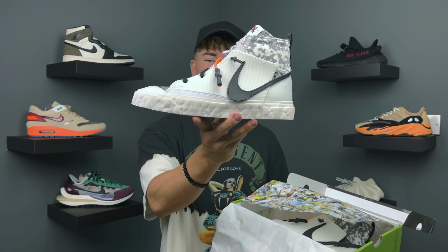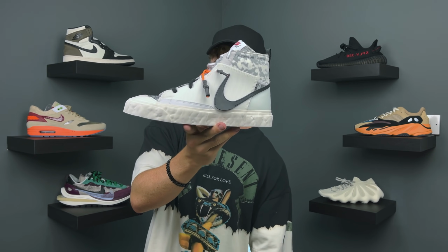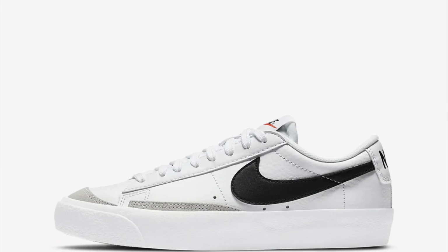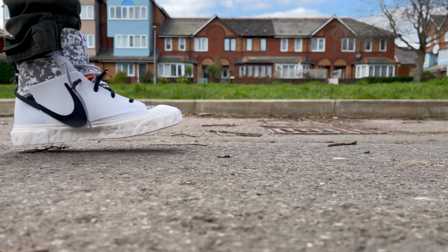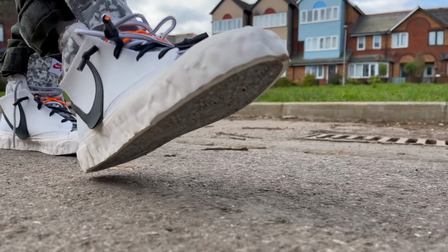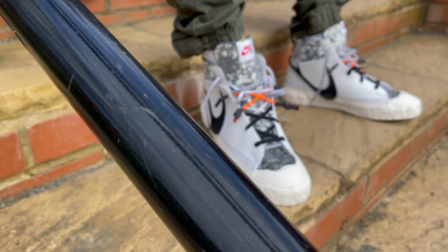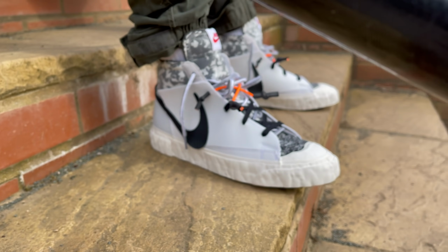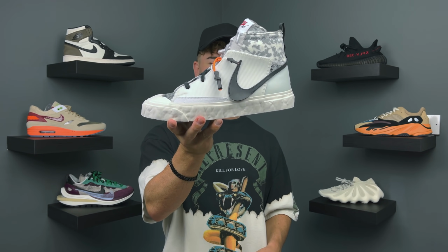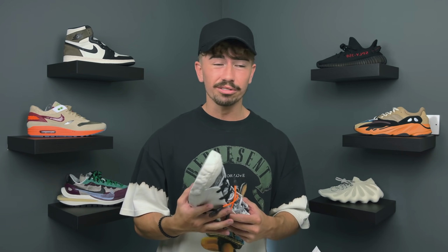is the ready-made Blazer. However, I think the Nike Blazer in general is such a fire silhouette and a great one for this summertime. Now you can go for the low or the high. My personal preference would have to be the high, and again, like I said, this ready-made one is one I've been rocking and I absolutely love this silhouette. It's definitely not the most comfortable pair of shoes, but again, when it looks this cool, I'm definitely down to be rocking this one. Again, nothing wrong with a regular Blazer. Those are easy to pick up, and again, a super clean silhouette.